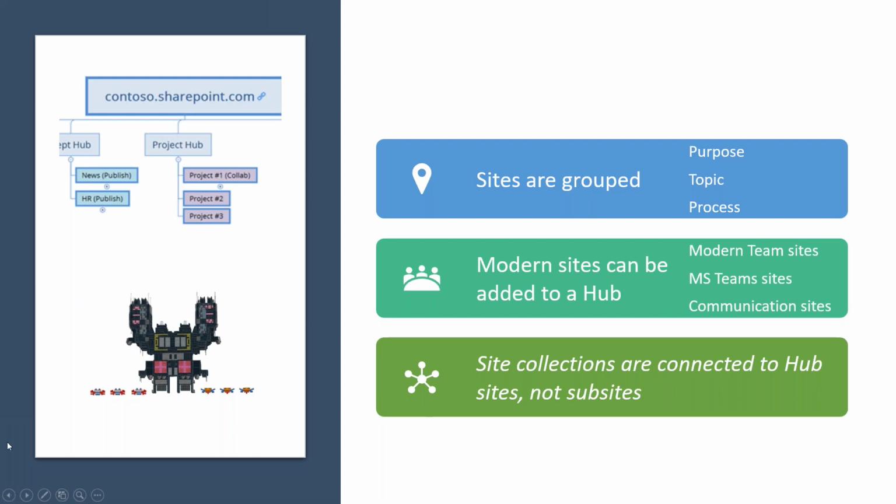I'm going to take a second and go back through. And hopefully we've changed your mind a little bit if you were on the what the heck, why do I need a site collection for everything bandwagon. Hopefully we're changing your mind there a little bit. I do want to be clear though, there are instances where subsites still make sense and where classic sites still make sense. It is not a one-for-one.